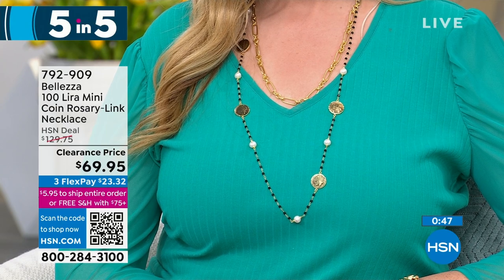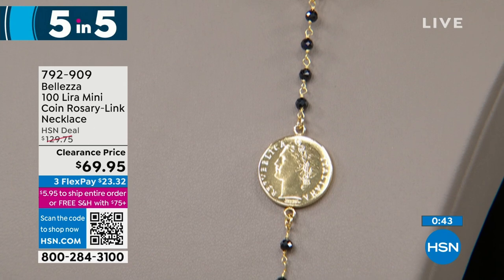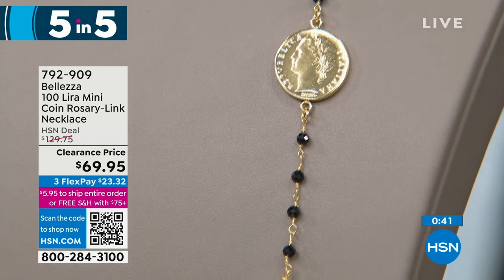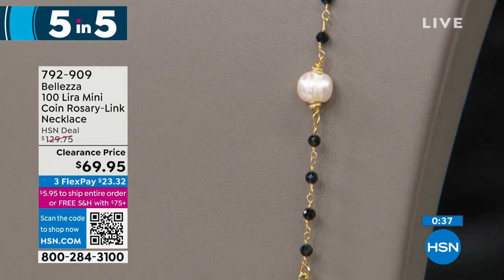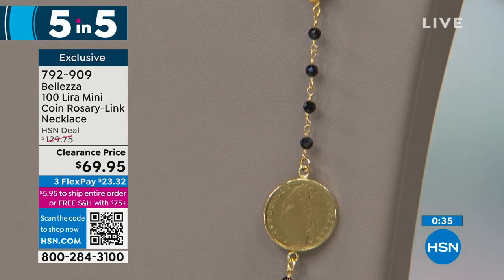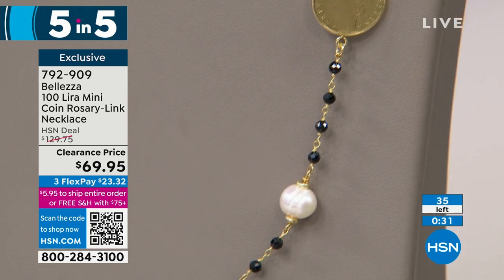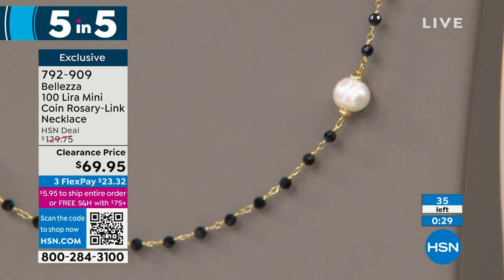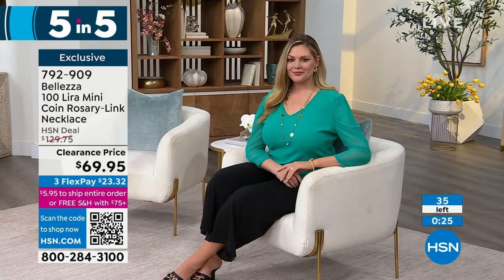You notice those coins, those are actually real Italian lira. And they have not been in circulation since 2001. These particular coins are what they call the mini 100 lira coins, and they only minted those between 1990 and 1995 when the Italian government shrank the money. And the Italians did not like the little money, they liked the bigger money. And so they went back to the bigger coins. So these are actually really limited, but they're perfect for jewelry.